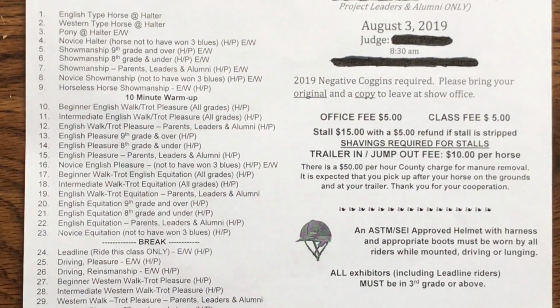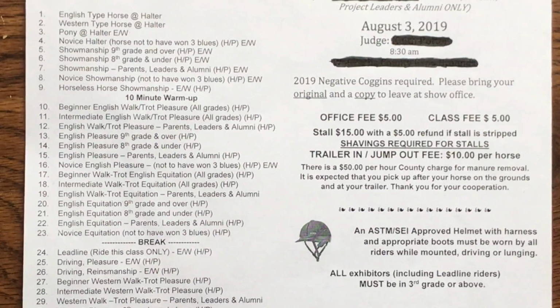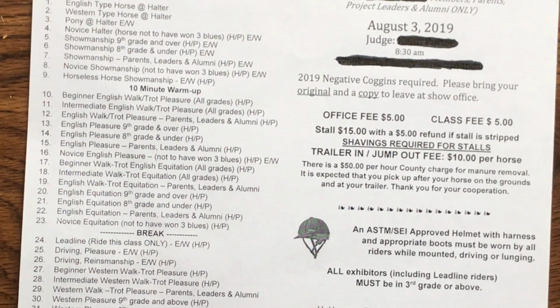And like I said, make sure you're reading through your rules and your age divisions and know what kind of fees you're expecting for office fees and class fees, for stall, for trailering out. Not all shows will have a fee for trailering out. It'll sometimes be free. You just kind of have to look and see what the expectation is, and definitely plan for that ahead of time before going to a show.